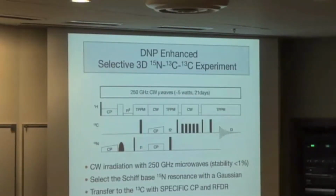Now, we can also incorporate this DNP experiment into multidimensional NMR experiments. So this is a 3-dimensional nitrogen-carbon-carbon experiment. We don't have to go through all the details of this pulse sequence. Just note that there's a nitrogen dimension here. We transfer up to carbon. We do some carbon recoupling, and there's another C13. So this is the N15 dimension, this is the first carbon dimension, and this is the second one. I'm just going to show you some 2D plots of this.